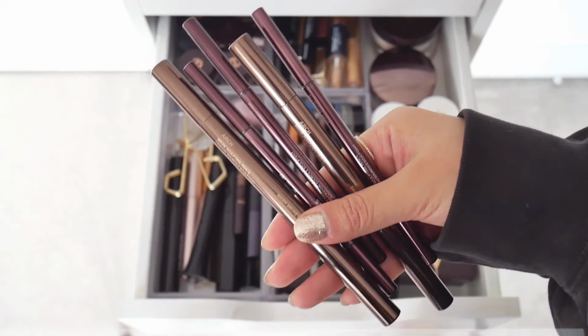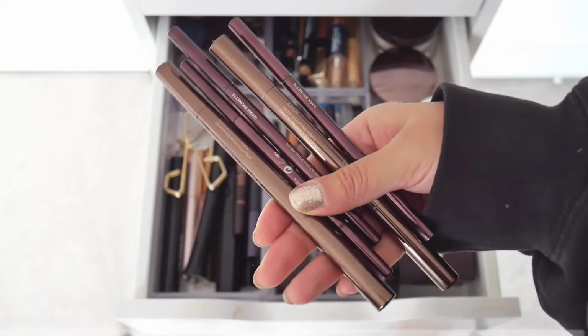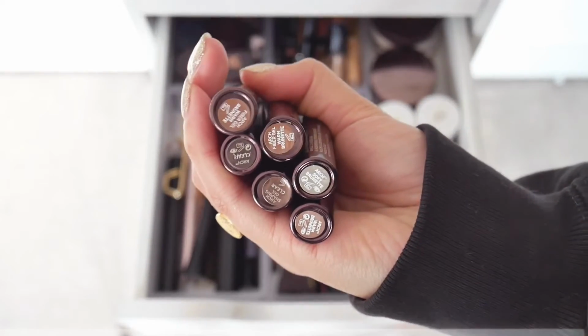So most of my brow products are from Hourglass. I have a lot of the arch brow pencils, the micro pencils, and I own pretty much all of the shades of their brow gels because I love this product so much.